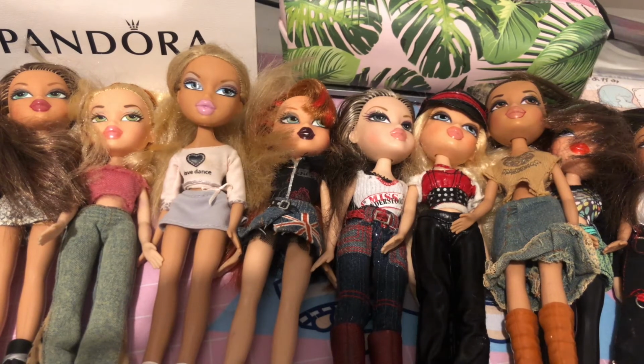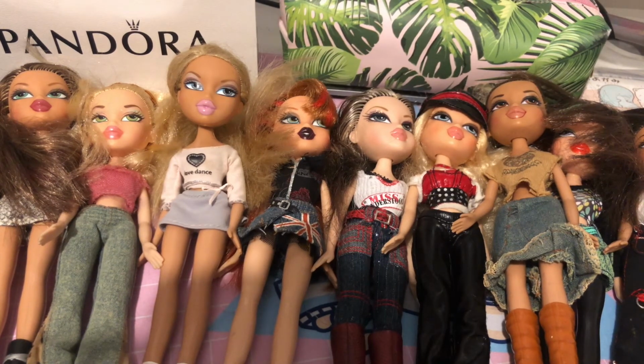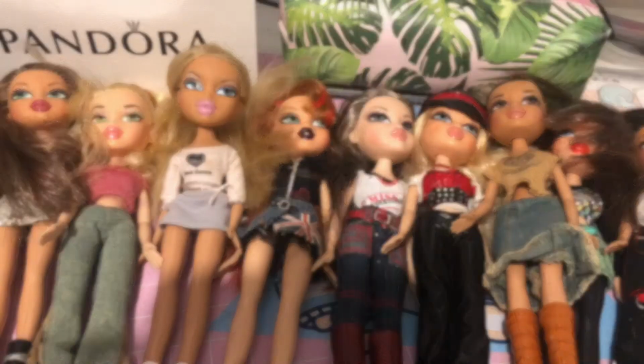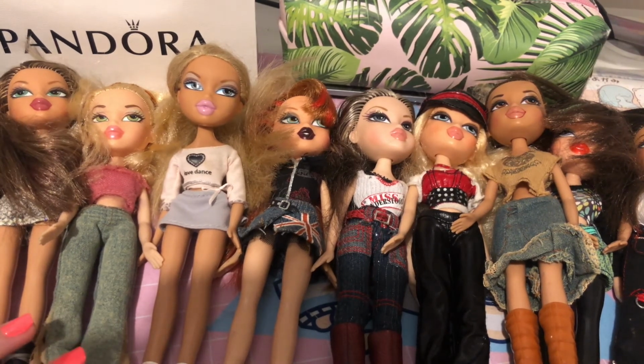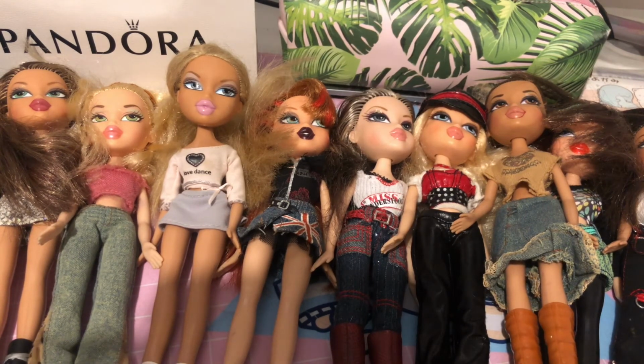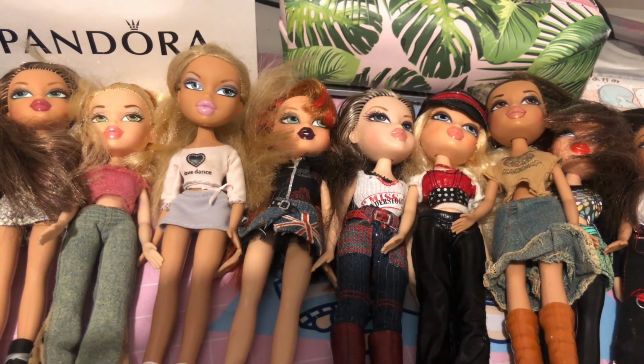The only doll that I'm really missing that I really would love to have is just a Jade of any kind, but I'm finding that the Jades are really hard to come by, even more rare than the Sashas. And as you can see, I don't have a Sasha either. I had loads of Sashas back in the day, but it looks as though she is really rare and really expensive online. So I'm looking out for Jades, I'm definitely looking out for Sashas, and then anybody else that's unique.